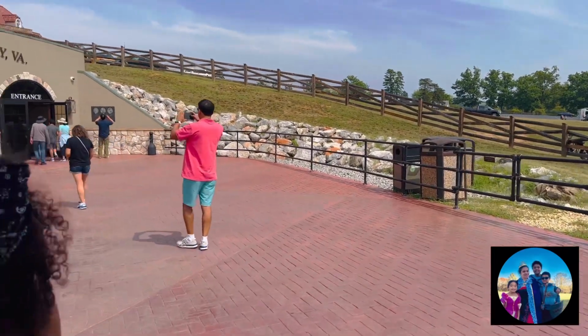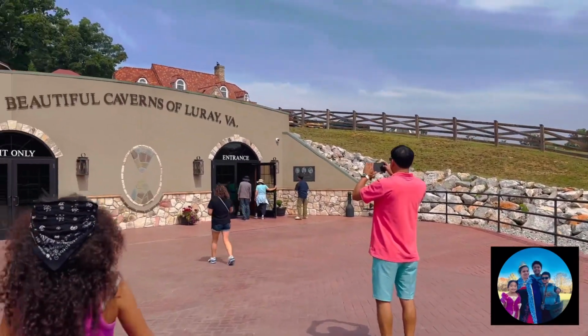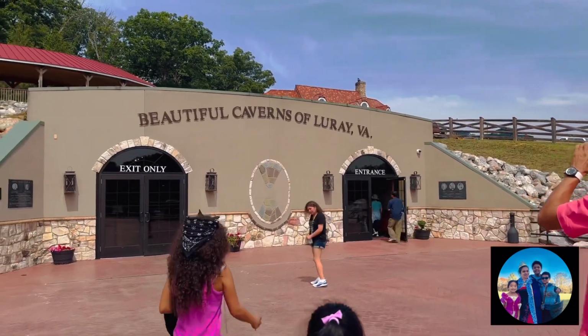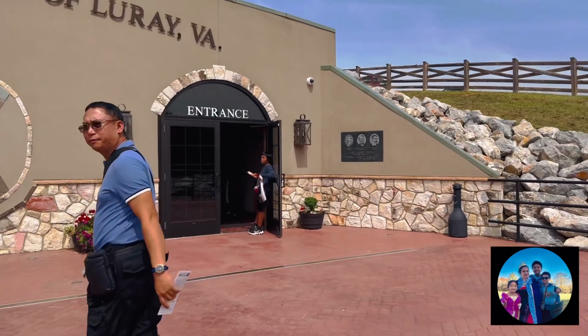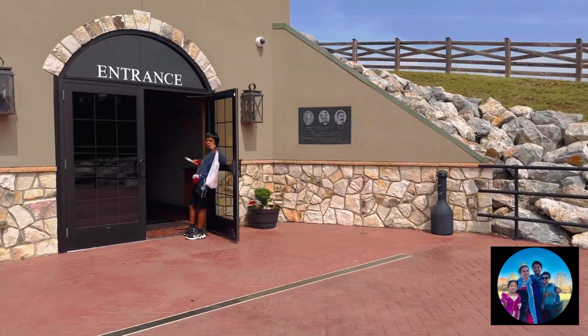We are entering the premises of the beautiful caverns of Luray region. Mas maganda yun dun eh. Yung pinakita ni auntie eh. Yeah. Mas maganda yun nasa labas. We are entering the premises.